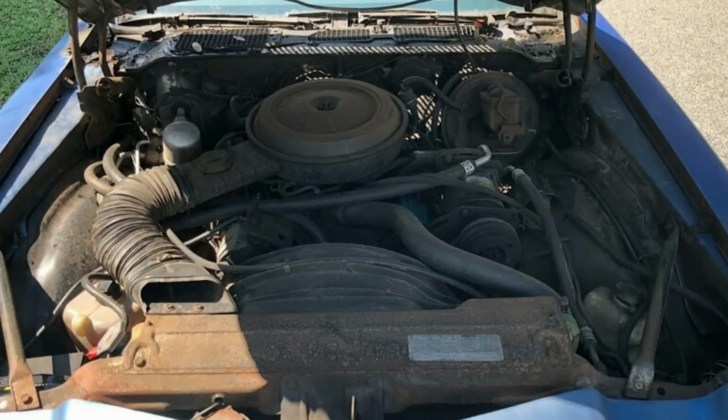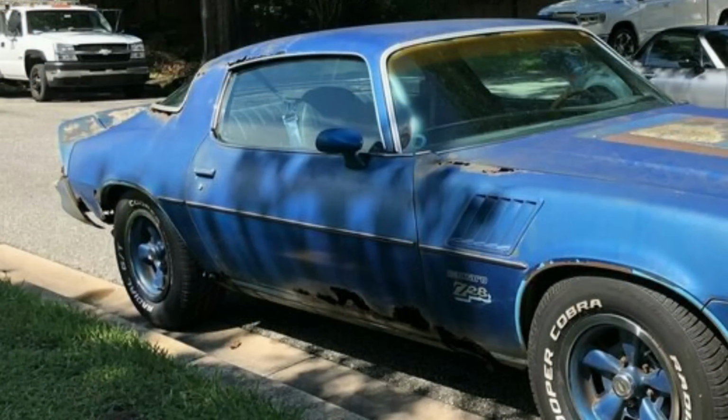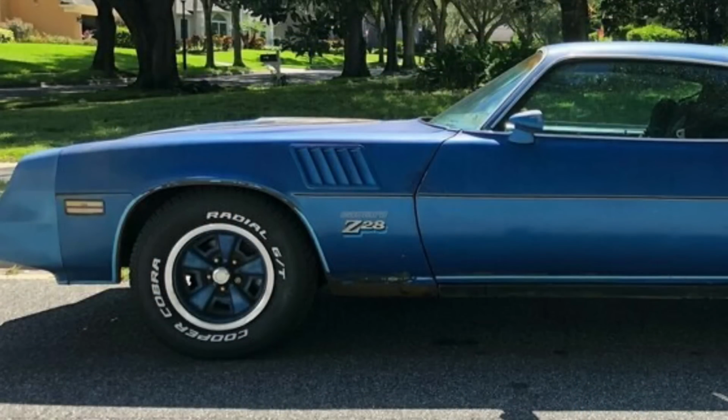The original paint, particularly on the hood and roof, is visibly faded, while the vehicle still retains the original Goodyear Eagle GT2 tires and wheels. Powered by the original 350 small block V8 engine that runs, the engine bay shows wear but is complete. Although the interior is not visible, it is mentioned to be all original and likely needs repair.